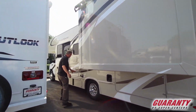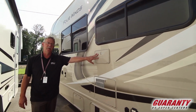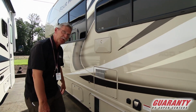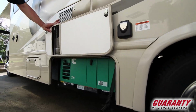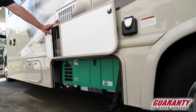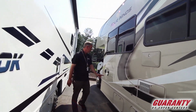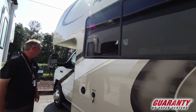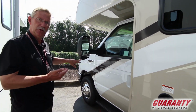Coming up here, you have your water heater. You have an outdoor shower, so if you have a pet or kids and you're down on the beach, you got sand between your toes, you can just hose it off, and that's pretty neat. Right here, you're going to have the generator, which is a 4,000 watt generator. Nice unit. And then your propane tank right there. Beautiful smoky windows on this coach. There are the side cameras that I was talking about that illuminate when you turn your blinker on.